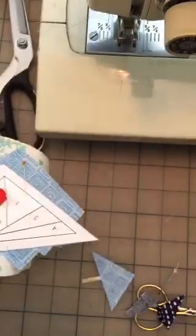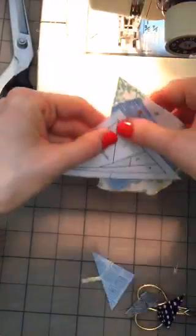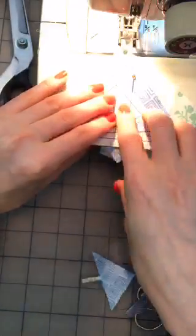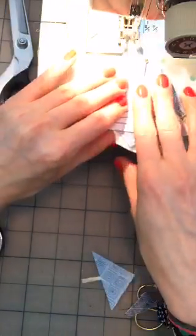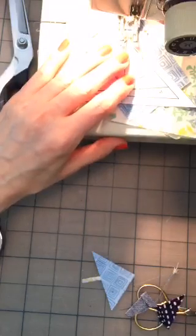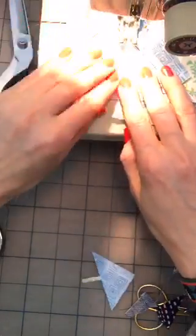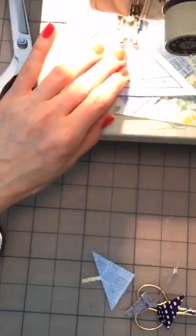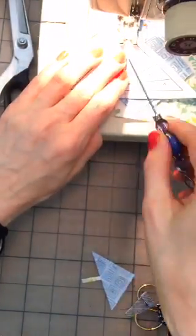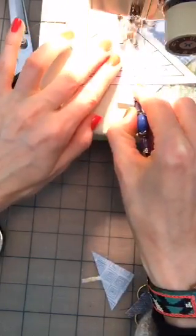Scooch over here. Okay, it gets a little bright there, but I'll try and turn it off right away. I'm just holding this all in place. You can pin so your fabrics don't move around, but if you're going straight from the paper piecing to your machine quick, it probably doesn't matter all that much. All right, again, I'm going to do a little backtack just to be safe. And then exactly along that line.